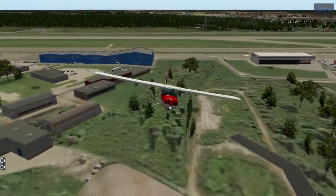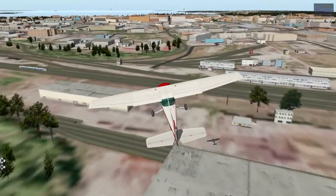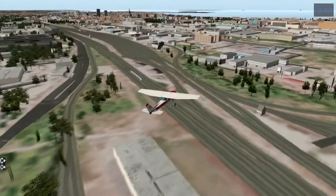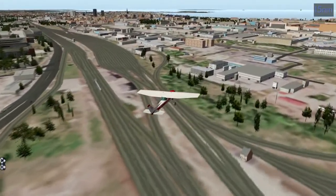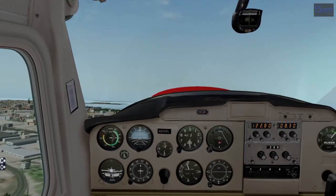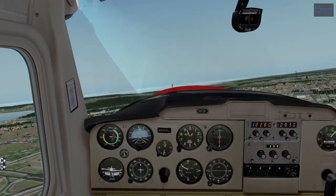And oh my gosh, why am I having such a hard time straightening this out? There we go. There we go. Now we are headed over this way. This is not the way I planned on doing this. So let's actually gain some altitude and circle back. Alright, we haven't circled back yet.